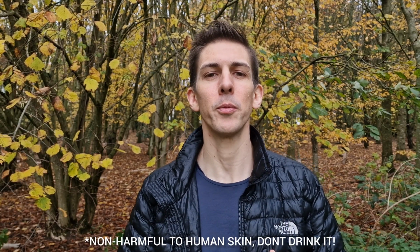Number 11 is a bottle of permethrin. What is permethrin? Permethrin is a chemical that you can spray onto your clothes, which is non-harmful to humans, but it repels ticks. So if ticks start crawling on your clothing, they'll drop off. They don't want to be there. So you spray the permethrin all over your clothes. It lasts about 60 days and will keep the ticks off of your clothes, your backpack, your camping stuff.